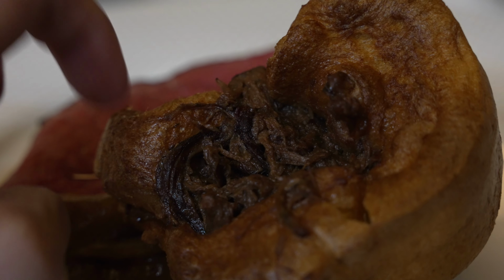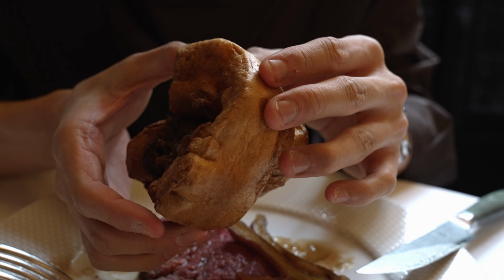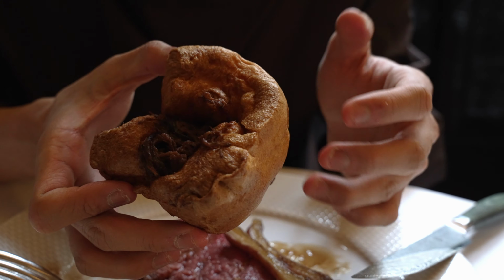Alright, we're gonna move on to the Yorkshire pudding. It's basically a fried bread. Long ago, the Yorkshire pudding was not served with the main course, which is the roast beef. It was served as an appetizer. You start with the Yorkshire pudding, and it's supposed to be empty. You don't have shredded beef inside. And the idea is because meat is so expensive, you eat the Yorkshire pudding with the gravy first, and hopefully it fills you up. So it allows you to stretch the meat further. So that was the idea.